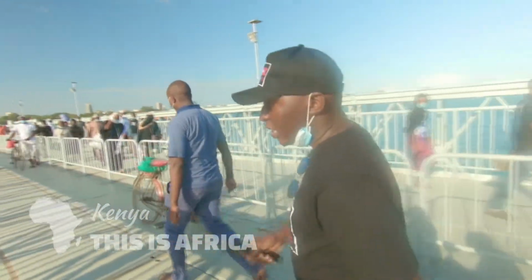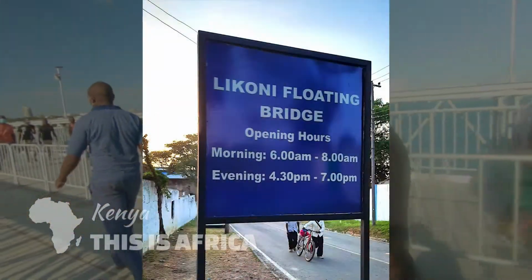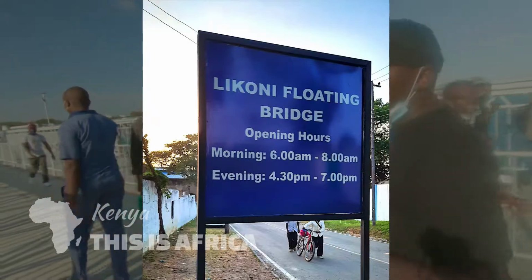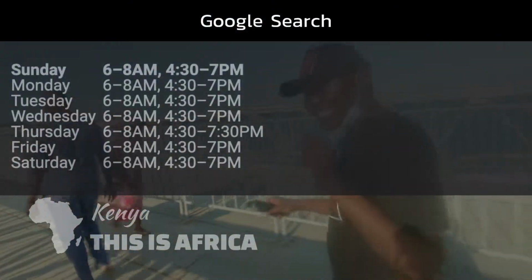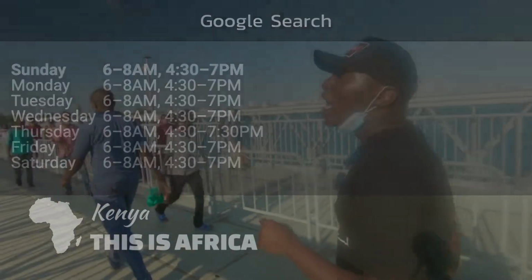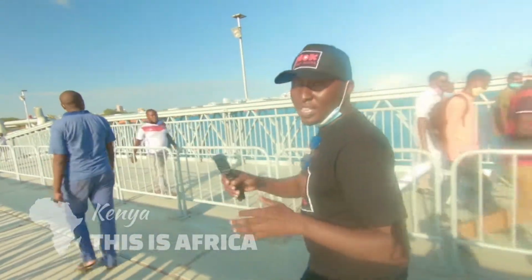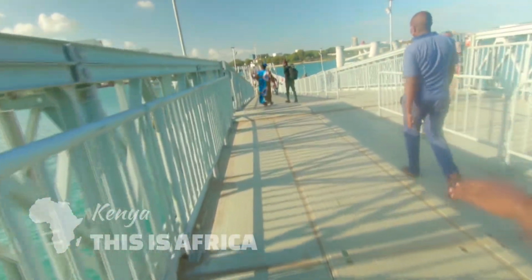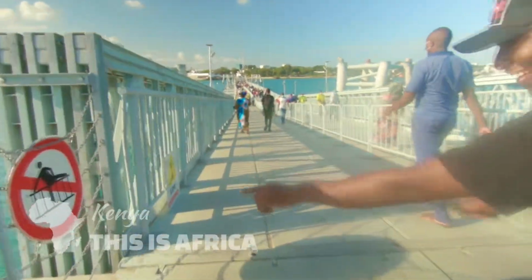Details about this bridge: it is usually opened in the morning around 6 a.m. and closed at 8 a.m. so that people can use the ferry till 4 p.m., when it is open again, and it will be closed at 8 p.m. As you can see, there are some street lights, so during the night people will always pass here nicely. Right now we are stopping in front of the floating part, and people are told not to climb here.